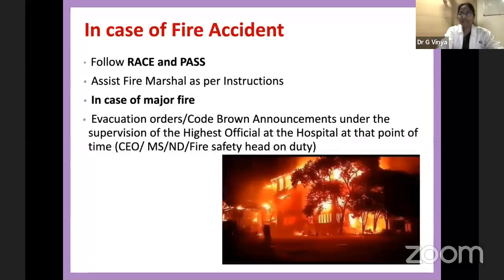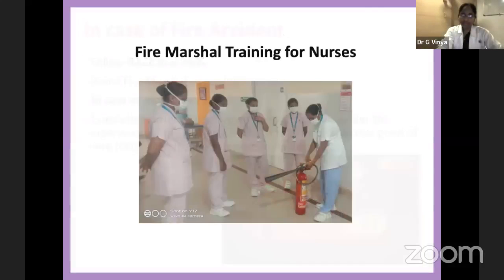So let us see an example of code brown. In case of fire accident, we should follow RACE and PASS. Assist fire marshals as per instructions. In case of major fire, evacuation orders or the code brown announcements will be under the supervision of the highest officials at the hospital. At that point of time, whoever is there, they will be giving the orders. The training for nurses on fire management will also be done at our hospital, on how they have to use the fire extinguishers and all.